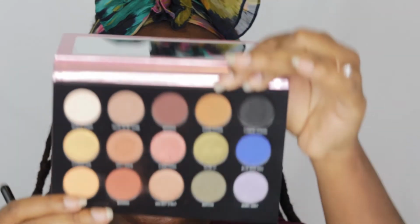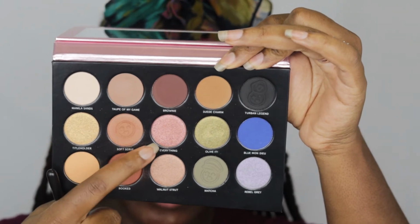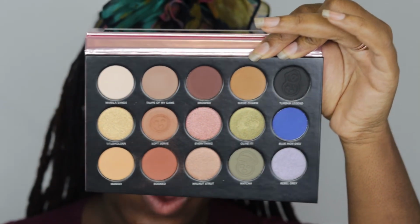I'm looking at the shimmer shades in here, but I'm looking at Walnut Strut and Everything primarily, and I'm just like, which one do I want to use? I don't know. Taking the same brush and I'm going back into Booked. When you stack Booked on top of Soft Serve, it gives a very nice red brown.